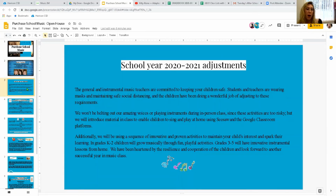Students and teachers wear masks, and rooms are set up to maintain safe social distancing. Singing in a performance style and playing instruments will not happen in class, but we will introduce material in class to enable children to sing and play at home using the Seesaw and the Google Classroom platforms.